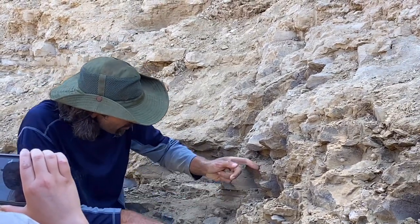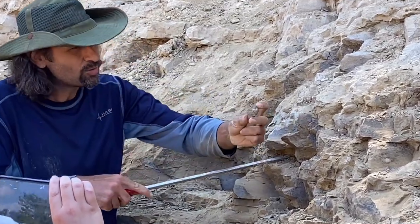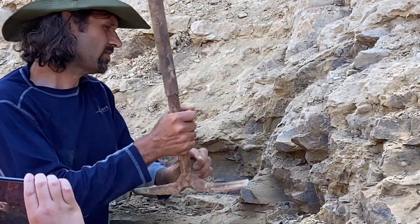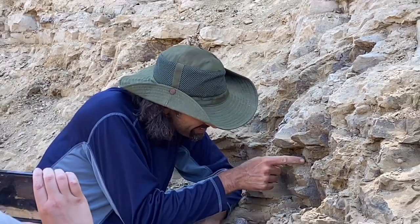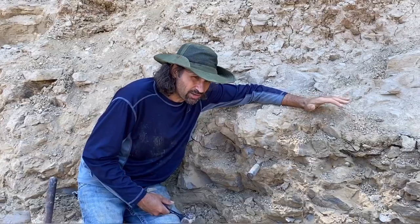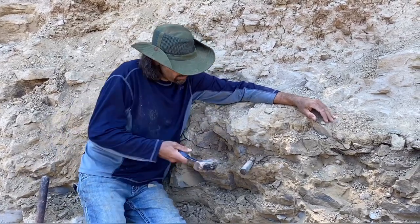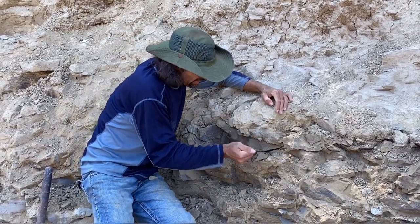Look at that. Ooh. There it is. One came out there. And a geode right there, y'all. Oh, nice one. What? All right, so let's go right above that level and do it again. You never know what's gonna come out next.